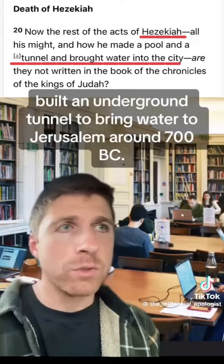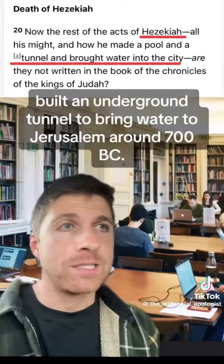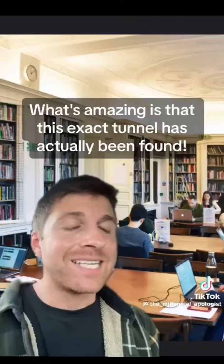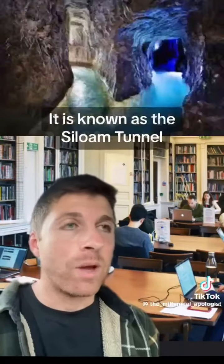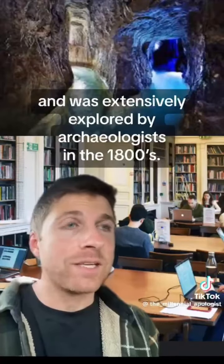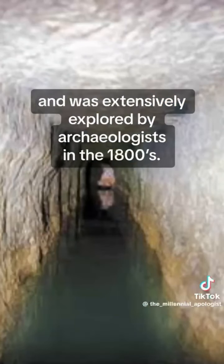Number 4, 2 Kings 20 details how the Old Testament King Hezekiah built an underground tunnel to bring water to Jerusalem around 700 BC. What's amazing is that this exact tunnel has actually been found. It is known as the Siloam Tunnel and was extensively explored by archaeologists in the 1800s.